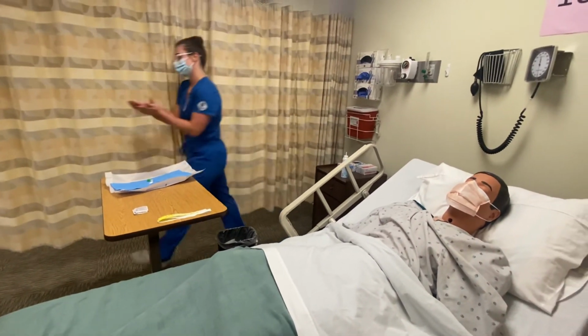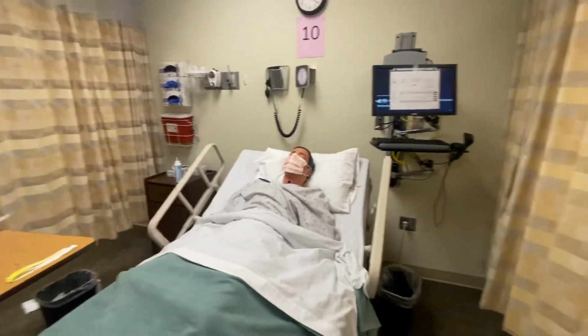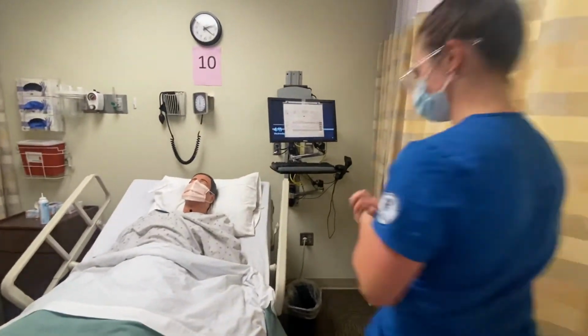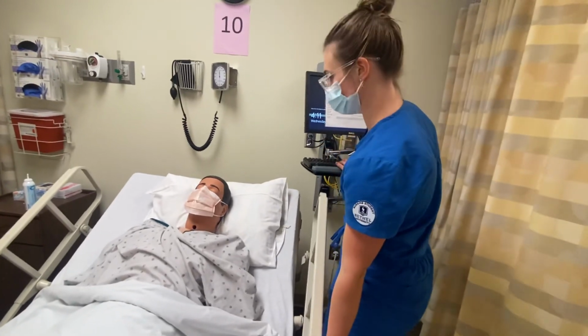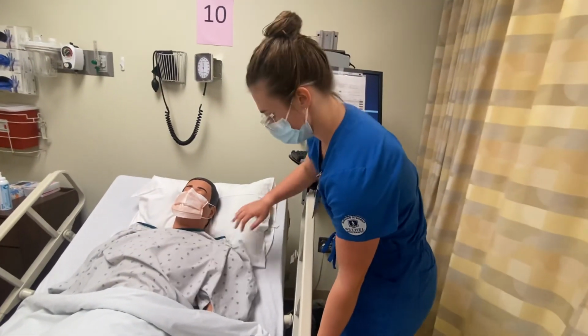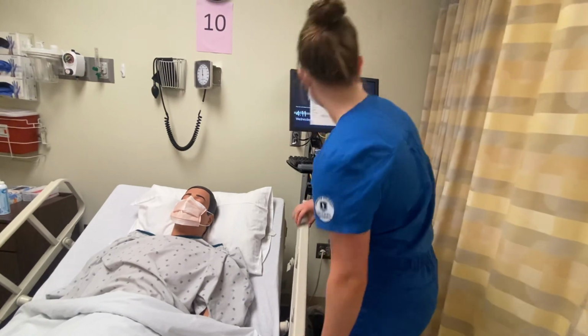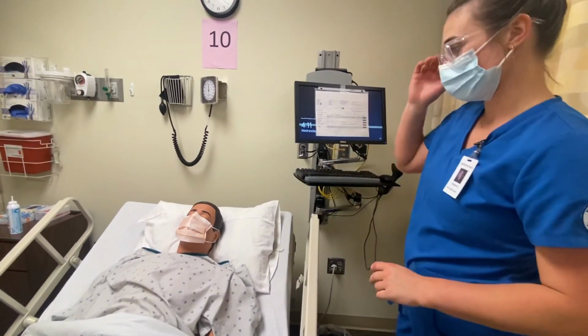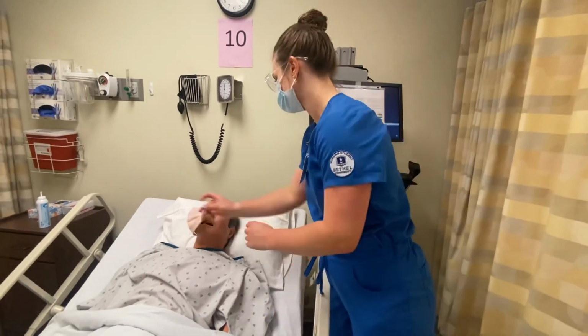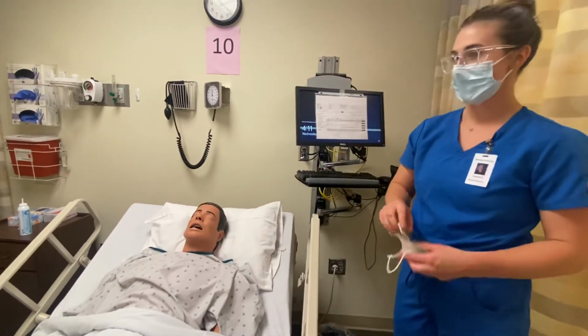And we're going to go ahead and document that we did both the dressing change, the location of our central line, how long it was from the insertion, and that we gave the flushes. So we're going to go ahead and document all of that. Is there anything else that I can get for you today? Nope. Okay, we'll take that mask off since we're all done, and that'll do it.